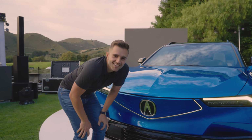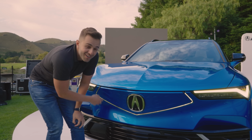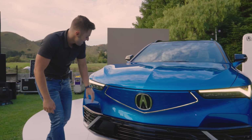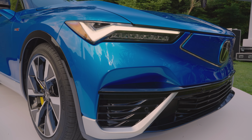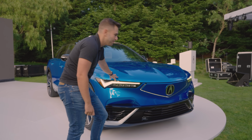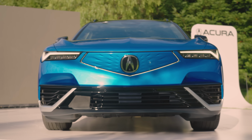Okay, now that the sun is going down and we can actually see this, look at this cool little lighting detail surrounding the grille. I'm pretty sure they're gonna keep that for all of their future EVs, but don't quote me on that. I love what they've done with the headlights. They have the cool, they call it the chicane DRL signature. It looks really neat in this application. The face of the ZDX is really imposing, and it's super wide as well, just the way the car sits.